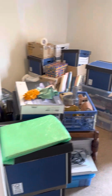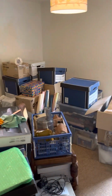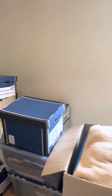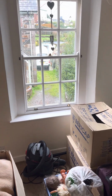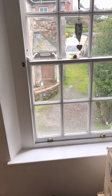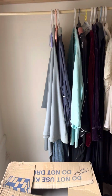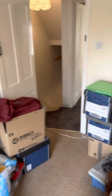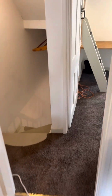First floor, you may have noticed that on the brochure there's no photographs of the main bedroom, which is this room, and there's an obvious reason for that: it's in the process of being cleaned out, and this will be cleared in due course. There's a sash window to the front, recess with some shelving and a hanging rail. And move on to the other room.